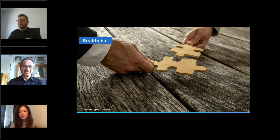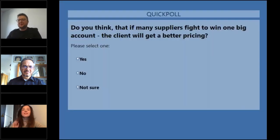Well, we call such an approach an opportunistic procurement approach. And here is the spoiler. It doesn't work as expected. And the reality might seem illogical at first. So let's discuss the pricing.